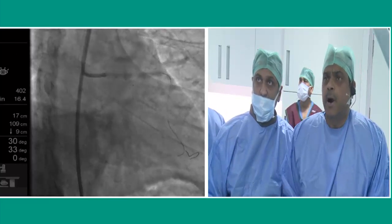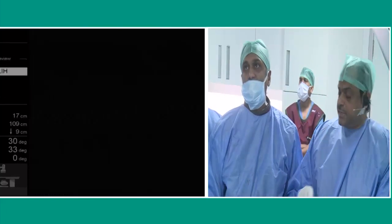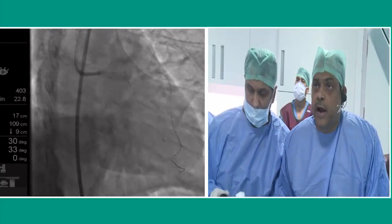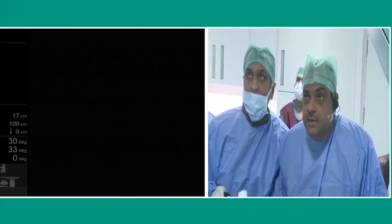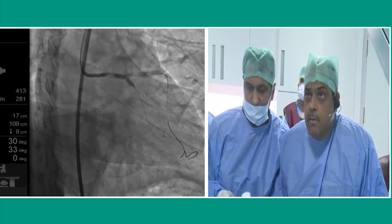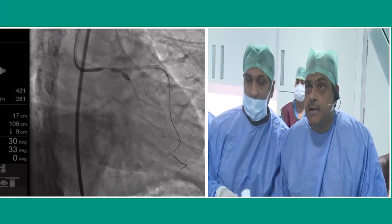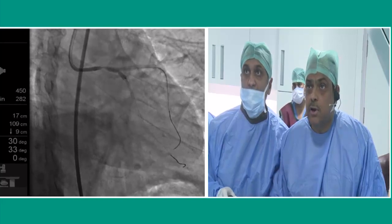Okay, if it opens, we can cross. But the problem is I have pre-dilated, and the waist is still persisting. You inflate it and I'll show you again. See, look at the waist of the circumflex. It's still a tight waist. Pressures are at 20 atmospheres, with a 3 NC balloon. It's still there. Okay, deflate.